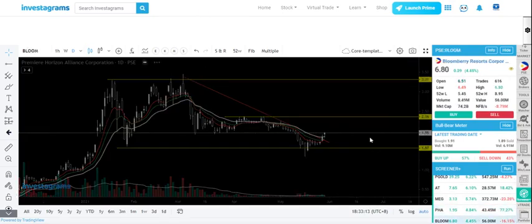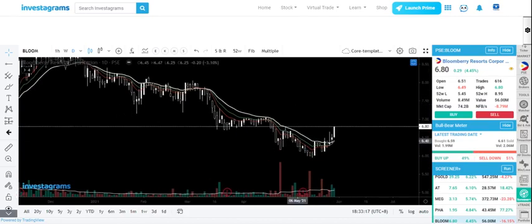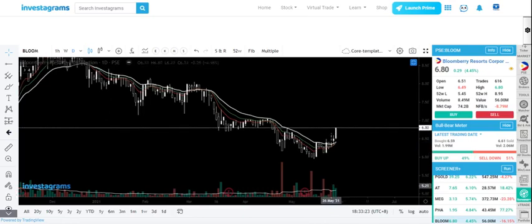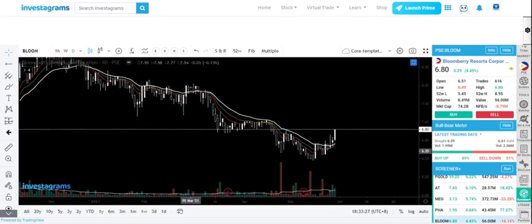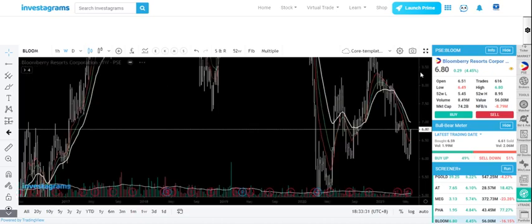Bloom was one of my picks last week, so let's see. So ayan, this is really a double bottom pattern. You see, this is the bottom, and then breakout, and then volume is spiking up. Very good. But let's check the 5-year chart of Bloom.